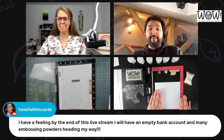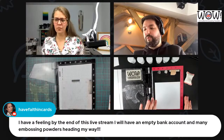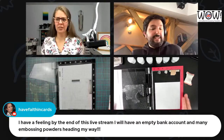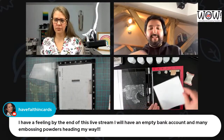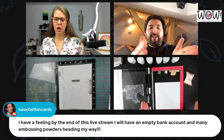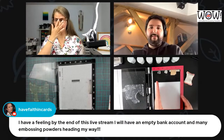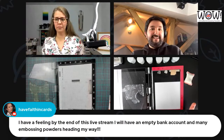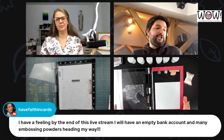So that's why I prepared a 6x6 panel using some Superior Smooth White cardstock from Wow Embossing. And that way I can just turn it like this in my Misty and don't need the jig. And then I just die cut a piece out of it. And that's a really good way of getting around the jig. Yeah, that's why I don't melt my jig.